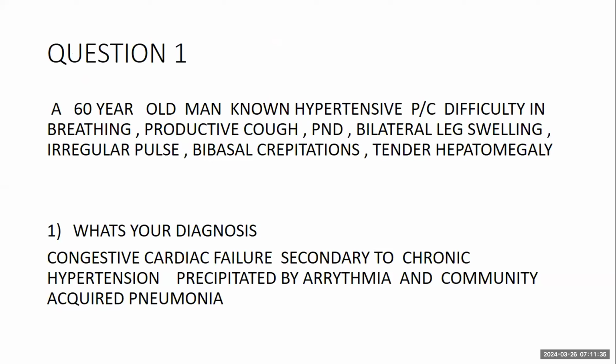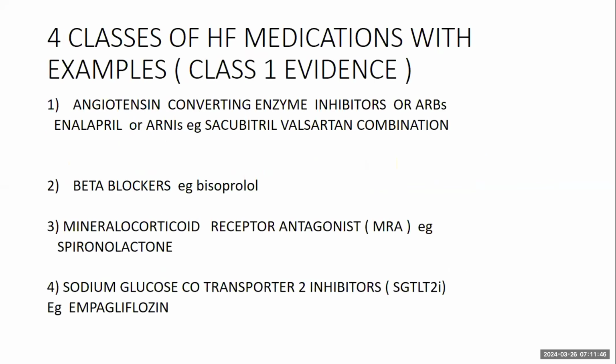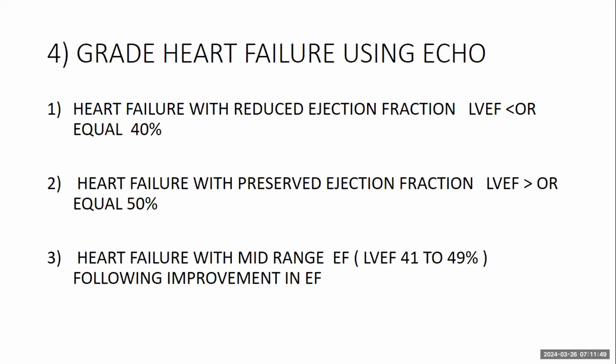But let me just read out what is in the chat first. Dr. Ozo said 40 to 49% is no longer a mid-range, but mildly reduced ejection fraction. So one of the classifications that you said, mid-range, 40 to 49, he said it's no longer mid-range, but mildly reduced ejection fraction. Then again, Dr. Ozo said the ejection fraction increase following treatment is recovered or improved ejection fraction, totally different from the mid-range. I think if he's in the house, he can add more explanation to that. So those are from the chat.